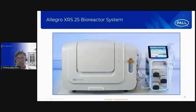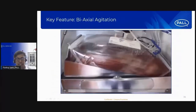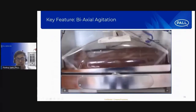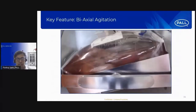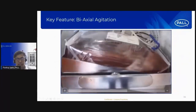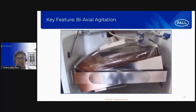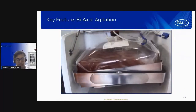Talking about the seed train, we have an XRS bioreactor, a rocking motion bioreactor which can support your seed train requirements. I'll just run you through the video. This is a biaxial rocking motion. Instead of a single axis, it is biaxial mixing, which gives you better mass transfer and better mixing in the system. So you can obtain a better KLA than a traditional single axis rocking motion bioreactor.